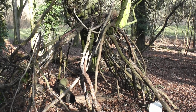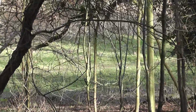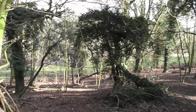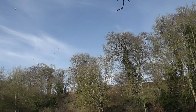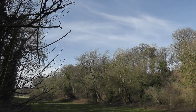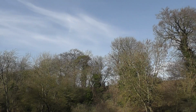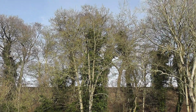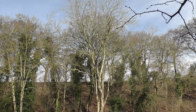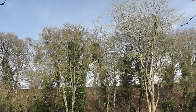Someone's made some form of bivouac here, and the lower path is now on my right down below, so you're not likely to get lost. Now hear the mewing of a buzzard over there somewhere. All the pigeons are scattering. Can't see him, mate. Ah, there you go. No, he's probably hidden behind the trees somewhere, or in them. Certainly calling.